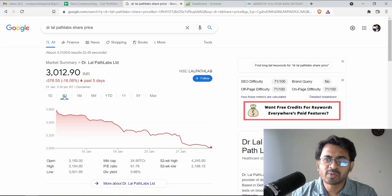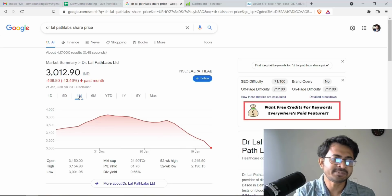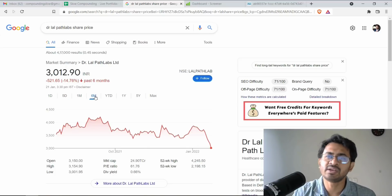Guys, now let us talk about Dr. Lal Path. If we check the share price of Dr. Lal Path for the last 1 week, 1 month and 6 months, we see a similar level of drop. Here we see the last week, Dr. Lal Path Lab has fallen 16%, last 1 month 13%, and last 6 months it has fallen around 15%.